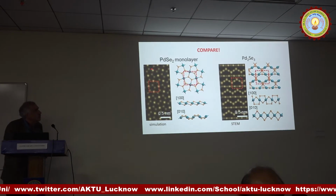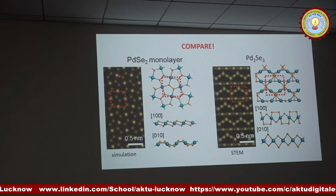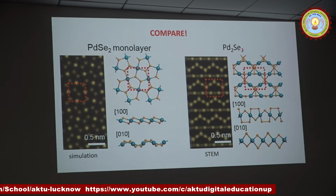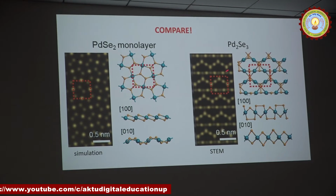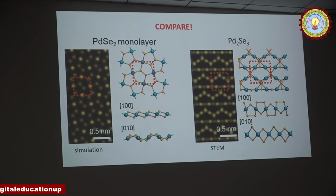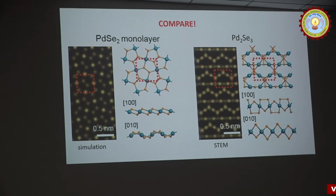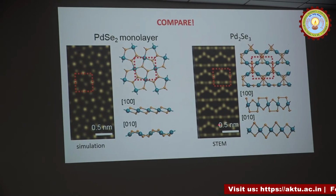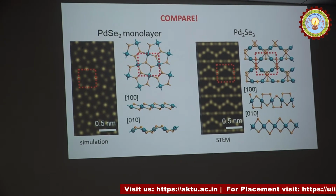If you had tried to do a PdSe2 monolayer, you would get this structure and this STEM image, which you don't. You get PdSe3 from a fusion of 2 layers with this STEM image and this structure. And if you look sideways, this is what it looks like. I told you it's 3 planes of atoms. It would be this, but it's actually this structure when you look at it from the 1, 0, 0 and from 0, 1, 0 direction. So this problem was finished.